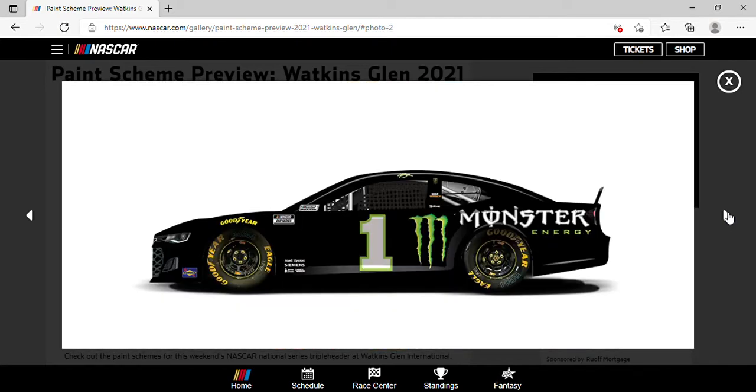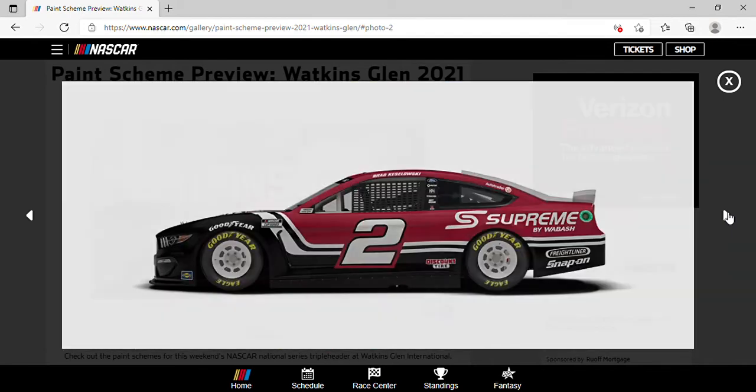Here's your Atlanta winner in his typical Monster Energy scheme, Brad Keselowski in the number 2 Wabash National Ford Mustang. This one's got a pretty simple design. It's got a maroonish color, and you got the black and the white.